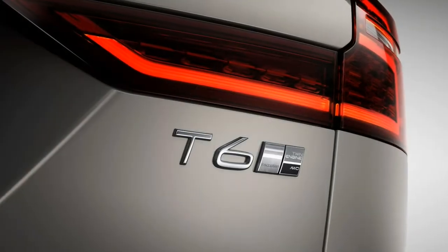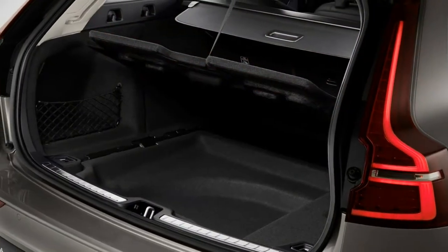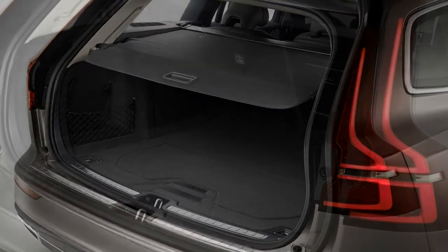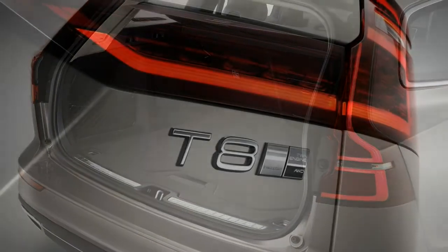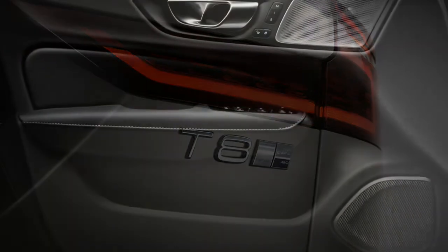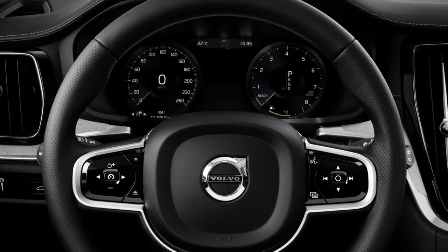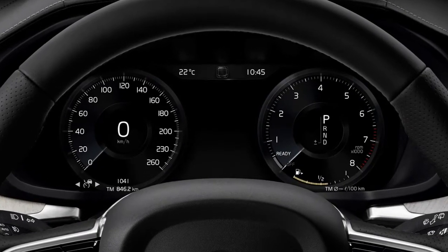Volvo V60 Inscription Pro trim, meanwhile, gives you these features over Inscription cars: Napa soft leather perforated and ventilated seats, heated steering wheel, active bending headlights, head-up display, headlight cleaning system, heated front seats, LED fog lights, 19-inch alloy wheels.